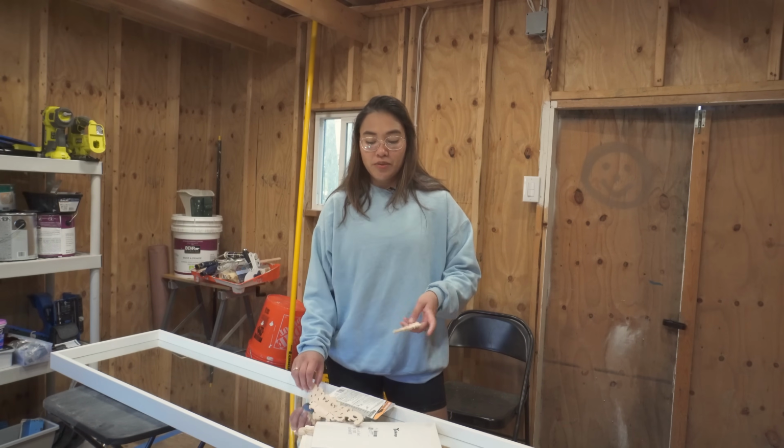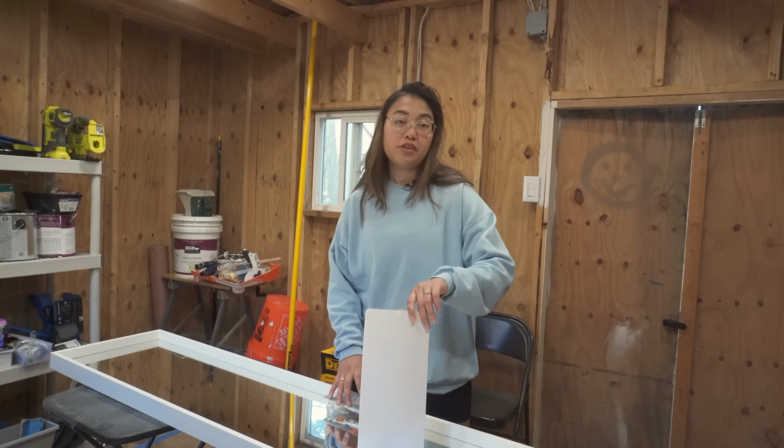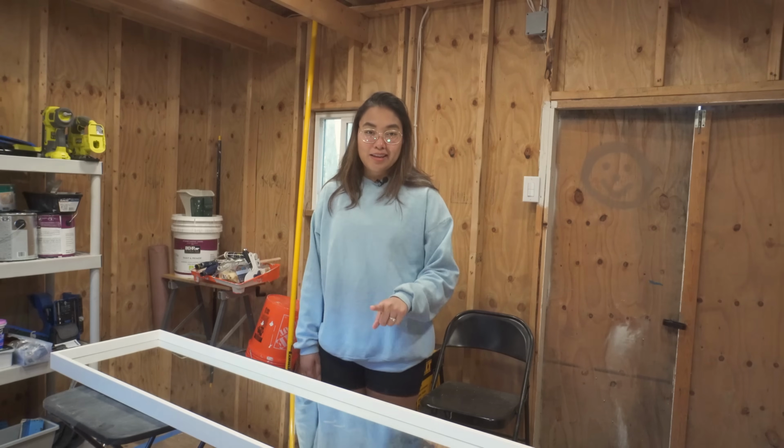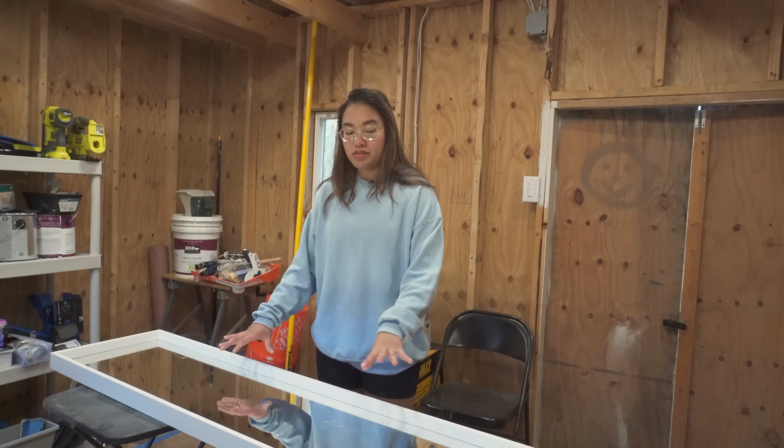is if you have it, a nail gun is good. That way you don't have to tape this down. Oh, and the last thing that you're gonna need is some sandpaper, because the first thing we're going to be doing is sanding off this mirror. Well, the first thing we're gonna do is tape off the mirror part.